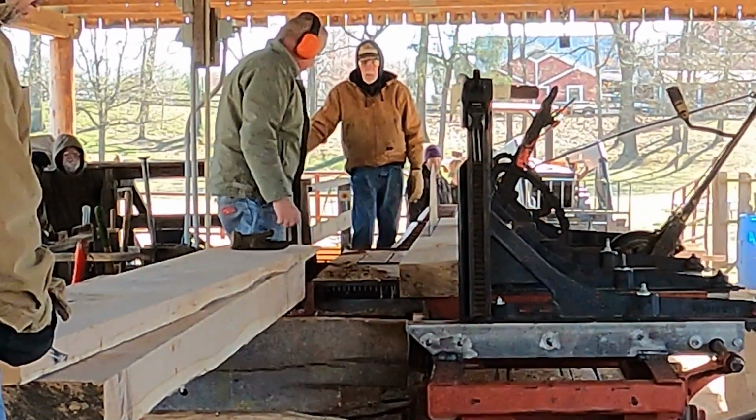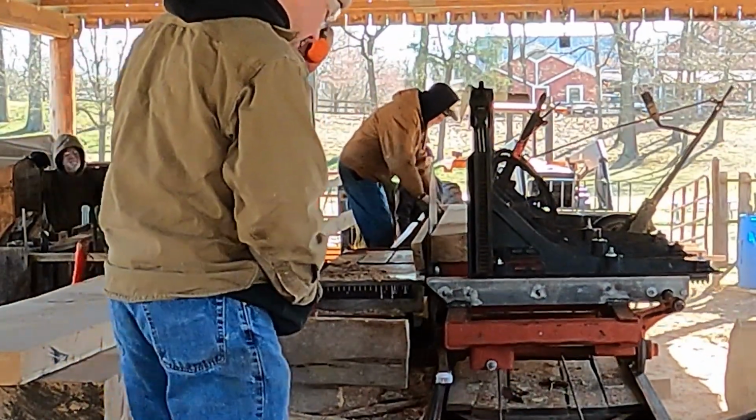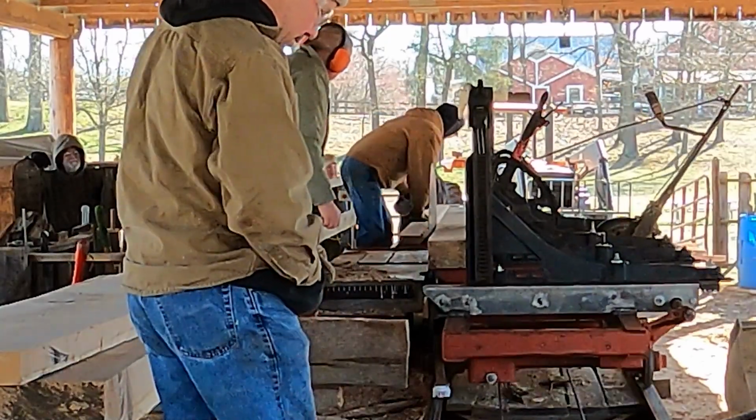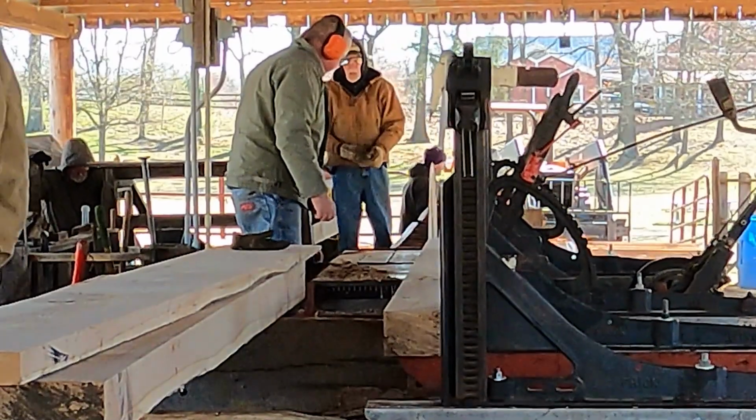Regardless, it's white oak, which is the Maryland state tree, as most of you probably know by now. And it's also very, very rot resistant. It's a pretty good wood to work with, kind of hard, but it works out well.